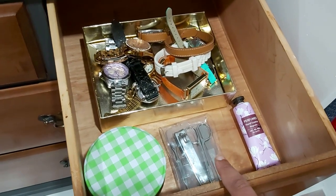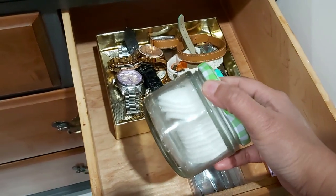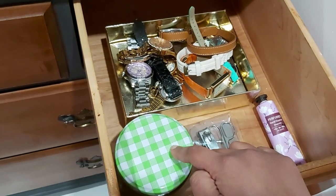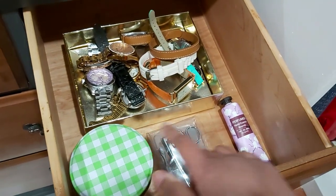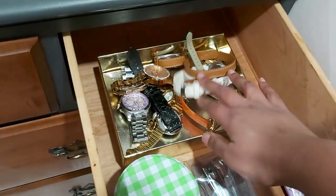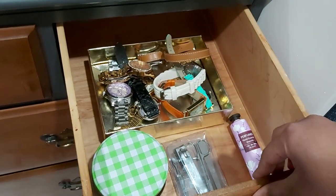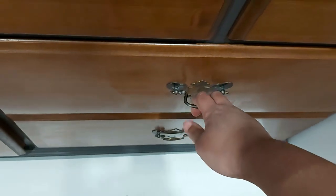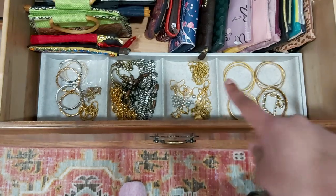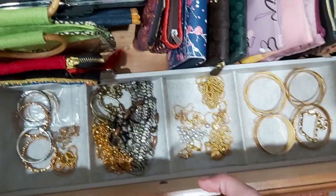Now here, I just have some grooming stuff. These are cotton pads to remove my makeup when I sit here at night so I can do some cleansing, toning, my nighttime skincare routine. Just one hand cream. This drawer is dedicated to my watches. I do have about 10 of them, so it'll be nice if I can have them all spread out. Next in this one are all of my wallets, and then here I use the IKEA organizer for my chains, my anklets, my bangles, bracelets, and so on.